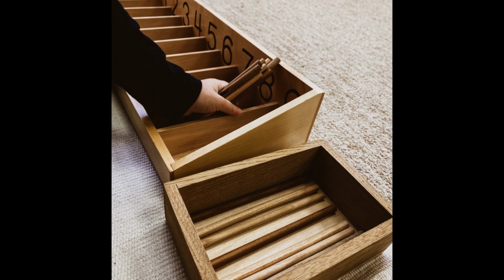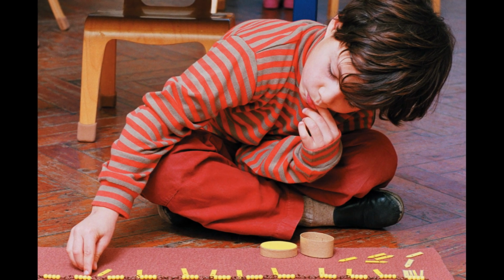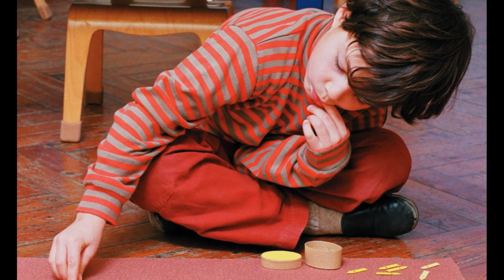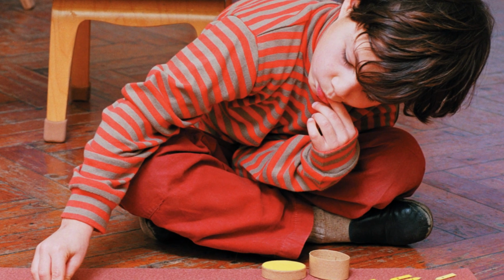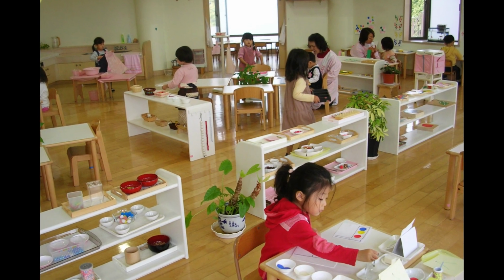This results in Montessori children working several years ahead of a traditional school. In fact, it's not unheard of for Montessori preschoolers to be able to add, subtract, multiply and divide 4-digit numbers. All thanks to the hands-on tools.